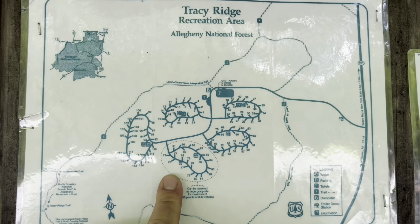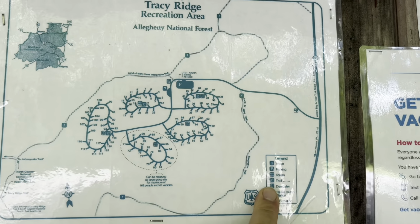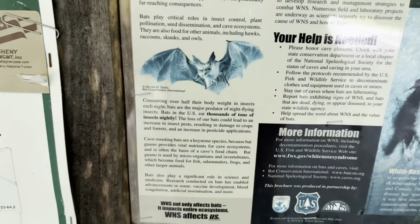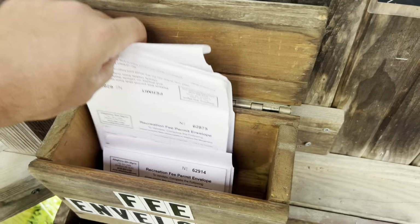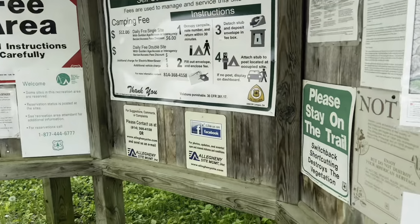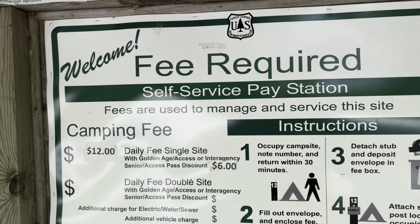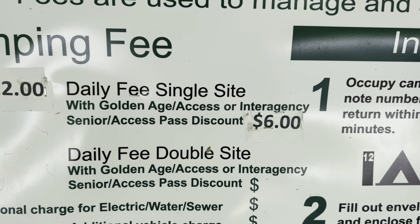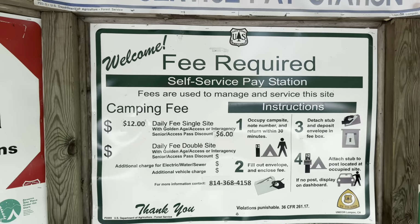So there's a map of everything in here you can do and all the campsites, information, and the envelopes where you pay. This is where you find out where to pay. Oh, here, look. So it's only $12 for the daily fee. There's all the information. I'll leave it up for a second.